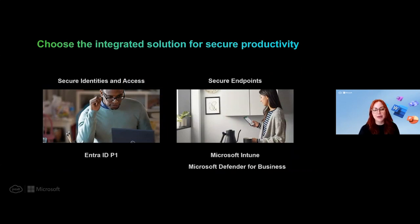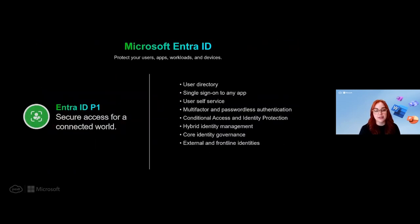Because luckily, with Microsoft 365, we can access the entire toolkit for a comprehensive zero trust strategy to begin. The SMB Hero Suite, Microsoft 365 Business Premium, includes a core identity product in Entra ID P1, a device management product like Intune, and powerful endpoint security from Microsoft Defender for Business. We'll click through into Entra.